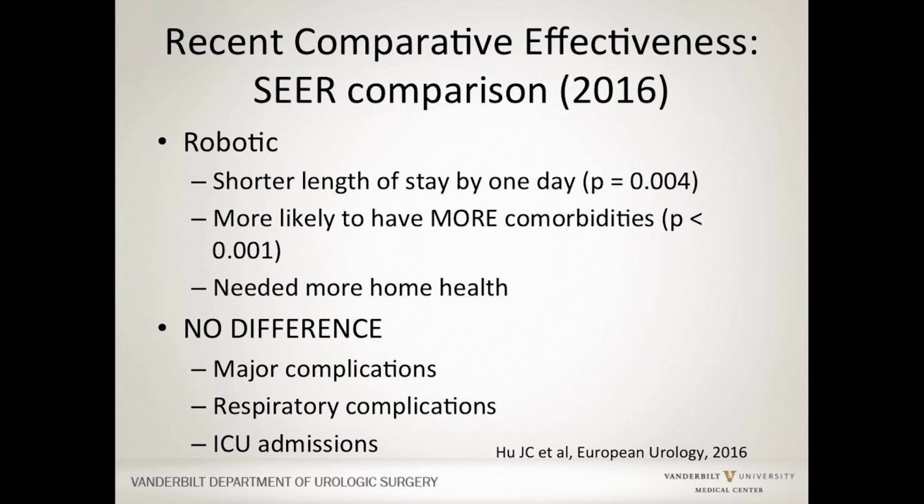Now, that may have contributed to actually higher costs associated with the follow-up, which was the same study that I showed you at 30 days and 90 days that the robot was more expensive. That may be associated with the fact that these were sicker patients to start off with. Hard to tell. Can't tease that out from this data. But similarly, no difference in major complications, respiratory complications, or ICU admissions associated with the robot versus open approach.